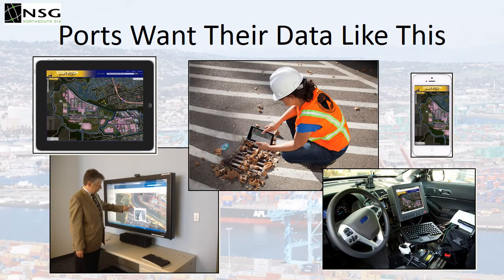From our experience, we know that more and more ports are interested in having access to their data in ways like this, directly in the car, on a tablet, on a phone, right there in the field where it matters most, or in the office where it is used to communicate between different department members and with outside stakeholders.